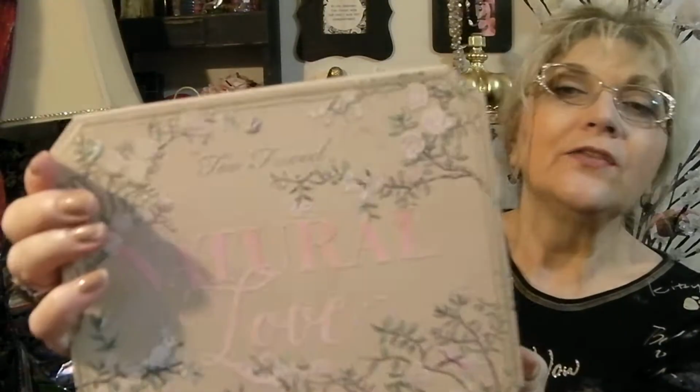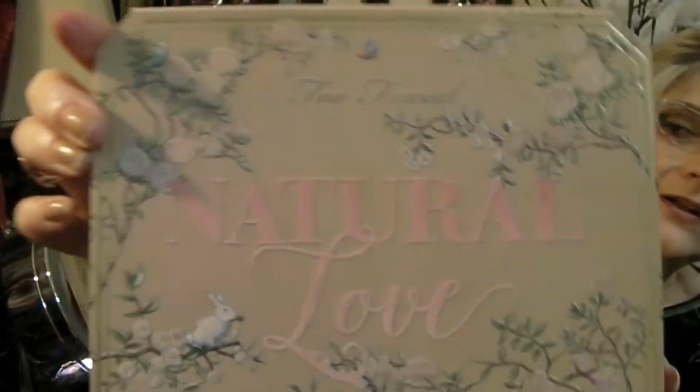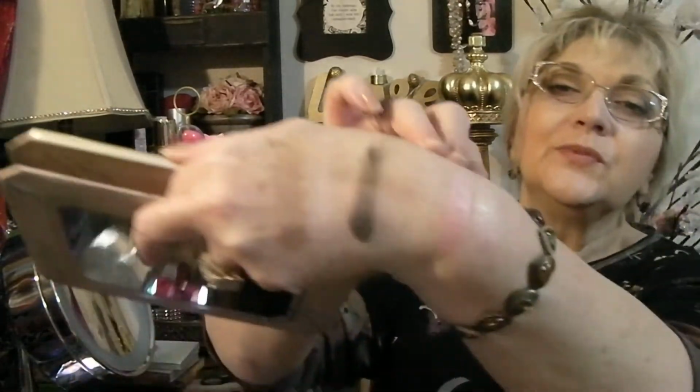The packaging on this is absolutely beautiful, if I can get that in focus there. This is a beautiful palette. Look at these shades. It has a great big mirror for travel, and the shades in this are absolutely gorgeous. You can get so many different looks out of it, but the colors Fairy Tale and Bunny Nose and Kitten are just gorgeous. Can you see those colors? Just beautiful.